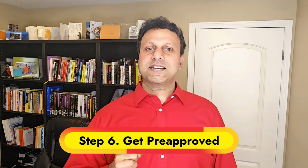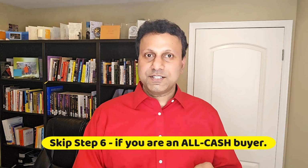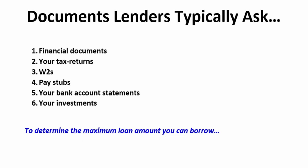Here's where you contact a bank, a loan officer, or a lender to help you get pre-approved for a loan. If you're going in for an all-cash purchase or borrowing funds from your friends and family, this step, number 6, can totally be skipped. Your real estate agent should be able to recommend several local lenders in your area that you could potentially work with. The lender you pick will want to look at several financial documents, including your tax returns, W-2s, pay stubs, your bank account statements, including your investments.